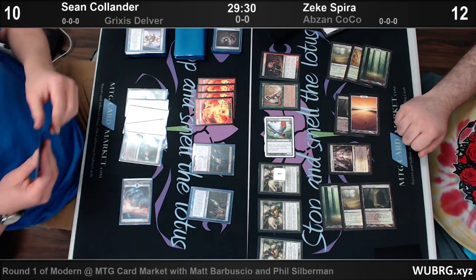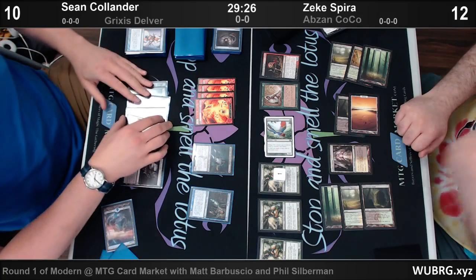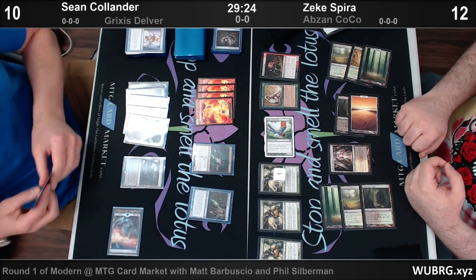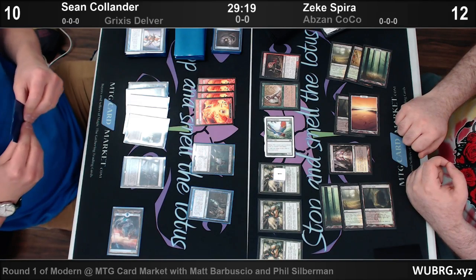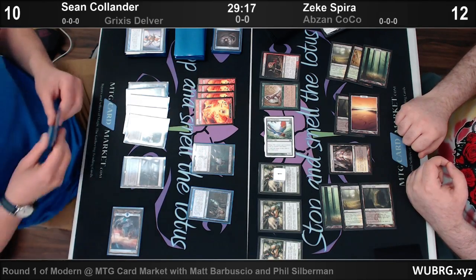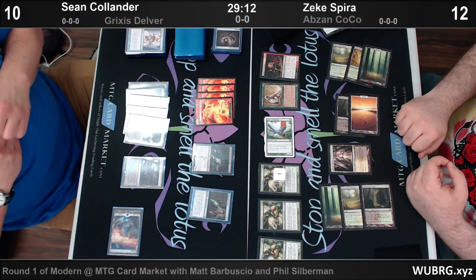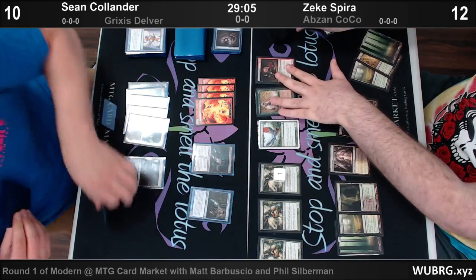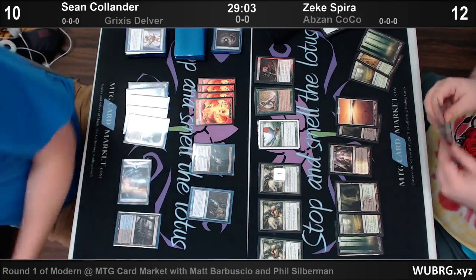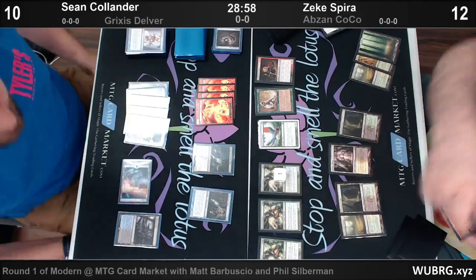We'll see what he decides to do this turn. We got a Polluted Delta from Sean. Mana Leak and... I believe Lightning Bolt. Lightning Bolt, yeah. Bolt basically has no interesting targets. Yeah. I think you saved the Bolt for the possibility of Zeke comboing. Which is very possible. Oh yeah, he's shown you no Viscera Seers or anything like that.